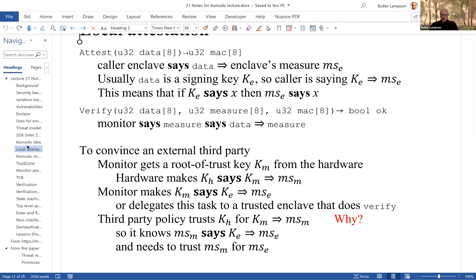And then a third party has to trust KH for the statement that KH makes. Well, what statement is KH making? Answer: KH is saying that KM speaks for M, for M's measure. Why should the third party trust KH for this? After all, as far as the third party knows initially, KH is just some more or less random key. Well, remember, KH is the hardware key. So who is it that might know that KH is actually the hardware key for a good piece of hardware that you should trust? The obvious answer to that question is, well, the hardware's manufacturer knows that.